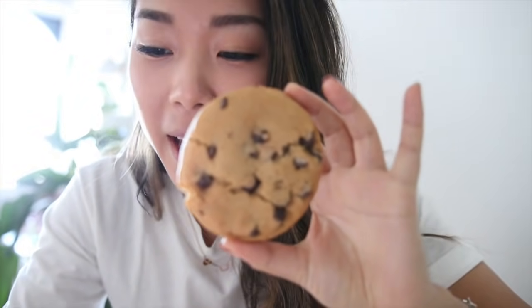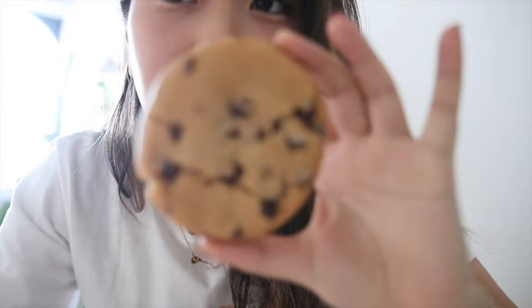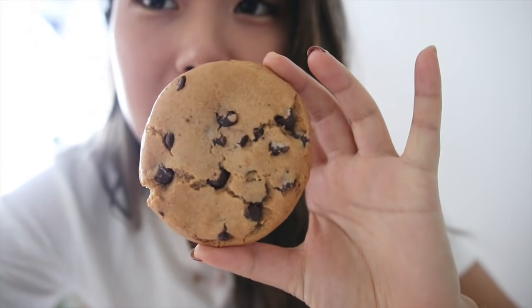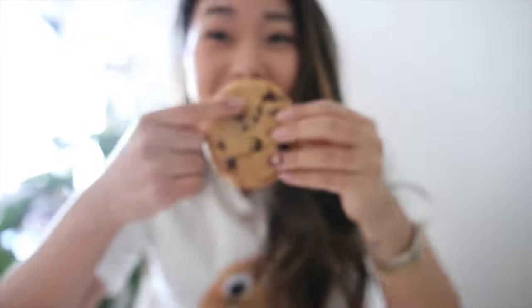The only problem is it has a lot more chocolate chips than the emoji cookie, which has 1, 2, 3, 4, 5, 6 chips. So we've got a lot more of them, but you know, we're just gonna go with it. I think if I hold the cookie and cover up, does that count if I cover all the chocolate chips or take them out?